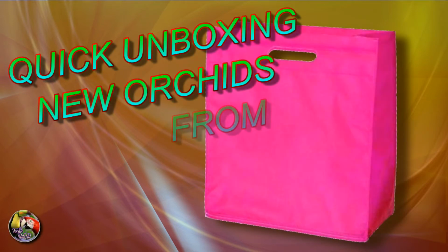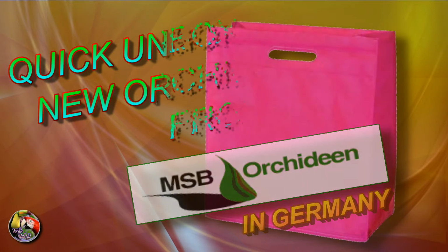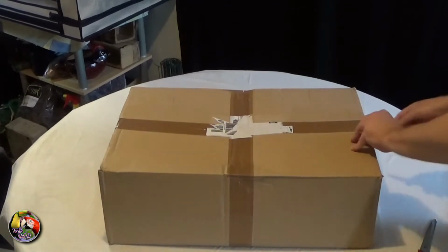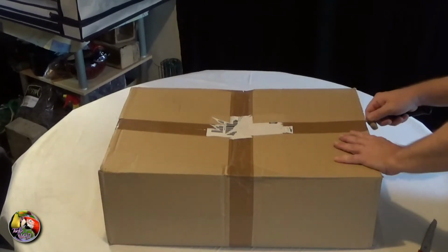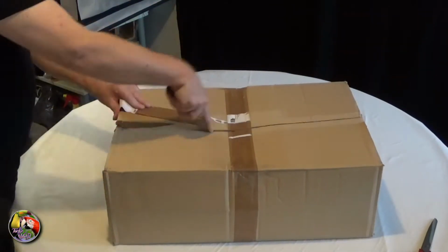Welcome back. Just a quick unboxing from my favorite German orchid nursery, MSB Orchideen. Although they don't have the mass-produced Asian hybrids, they offer a nice selection of quality orchids. Many are young plants grown on from seedlings or divisions grown in Europe. Next to high-quality orchids, the service given is amazing.